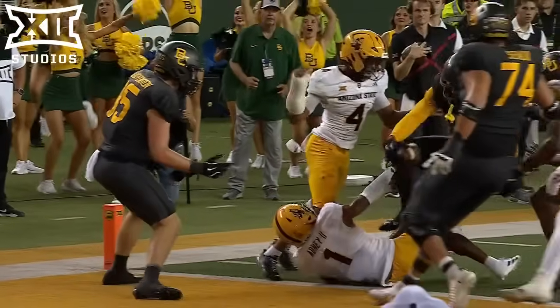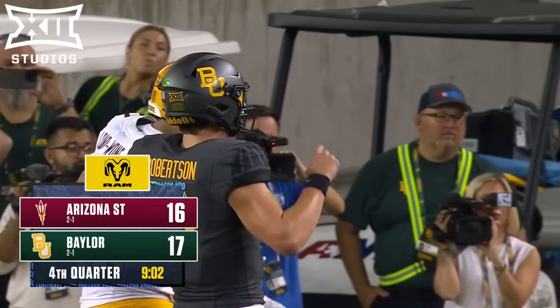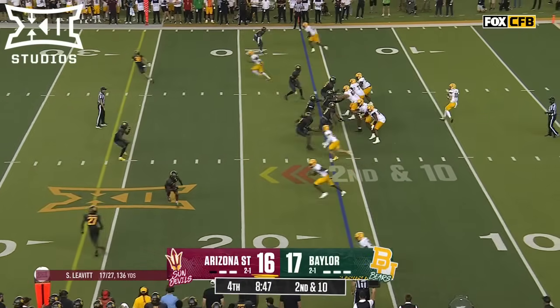You got the big names in a lot of places. But tonight, the big game is in the Big 12. Right, and so that just is a testament to what Baylor's defense has been able to do.